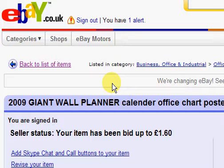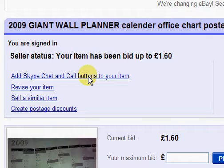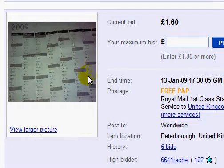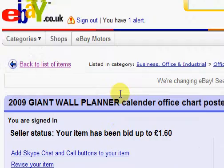You can see in front of you just now an auction that I currently have on eBay, and it's a 2009 wall planner. I started this auction just over 4 days ago, with a starting bid of 1p and selected free postage. Now I'm in the UK and I have put postage down for anybody out of the UK, but this listing is purely for the intention of driving traffic to my other listings.